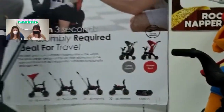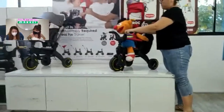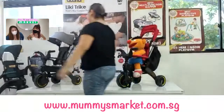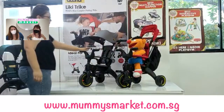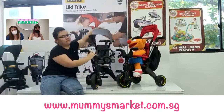Oh wow! How compact it is when it folds down. So this is the Duna Leaky Trike S3, and it's available in red, gray, and blue. There's three colors available at mummiesmarket.com.sg, and it's selling at $319. So if you're looking for a nice trike which folds down wonderfully and is packed with all these features, you can check it out.